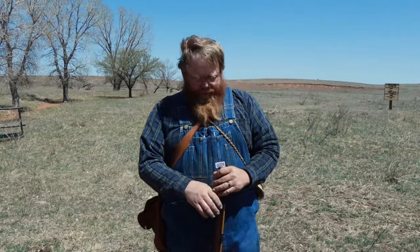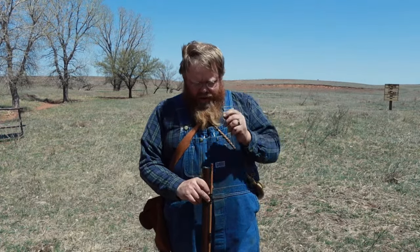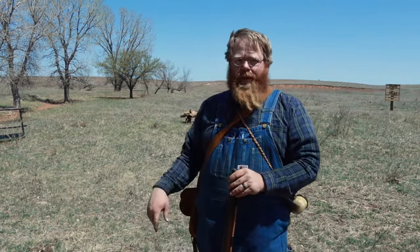The other thing that's really kept this gun going today, and I didn't fire a whole lot of shots through it. I think I put about 15 rounds through it today. Wind's just blowing like crazy. One of those days where it's not a whole lot of fun to be at the range, but you know, any day at the range is better than a day at work, right?